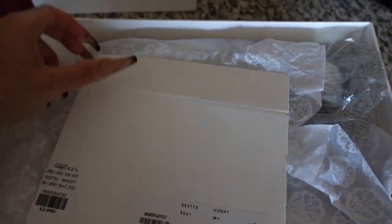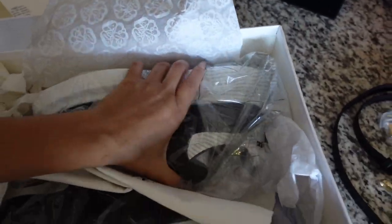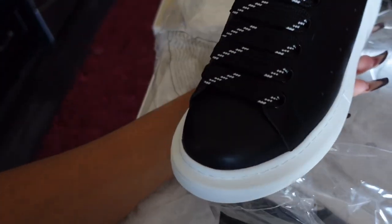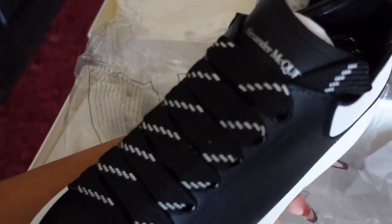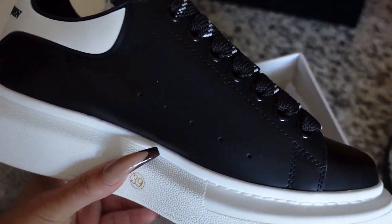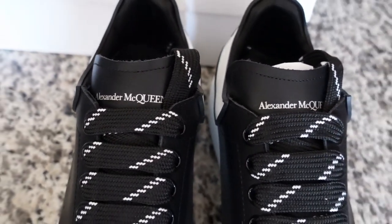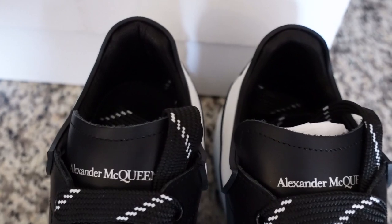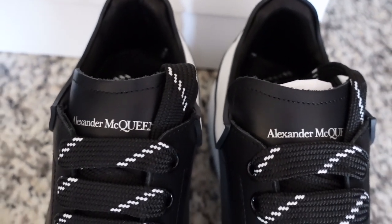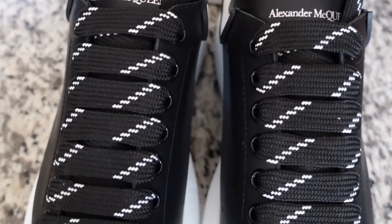Then over to the Alexander McQueen oversized sneaker that they sent. I decided to get these in the color black and white. Now when I looked on the site, I did notice that this particular color is only in the men's section. It's not in the women's. And I will say, in comparison to the other ones that they sent me in white and pink, these do look and fit a little different. The quality is still great, but I did notice that the toe area is a little bit shorter on these than on the women's shoe. And that could be because this is a men's shoe and not a women's shoe, but I still got it in a size 39 and it fits really good.